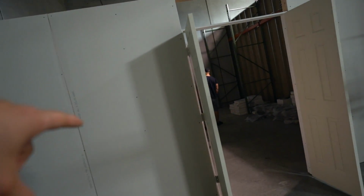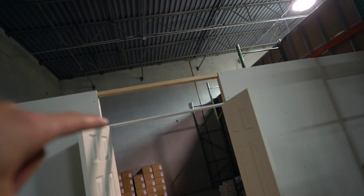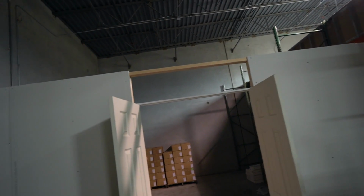So we're gonna call it a night here at the gym. But what we ended up doing is just hanging drywall on each side. We still have to put this piece of drywall up top here with some more beams, but it's coming together pretty well. I think it looks good, and it's good separation between the gym and the supplements.